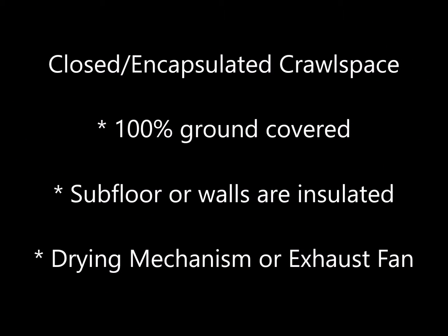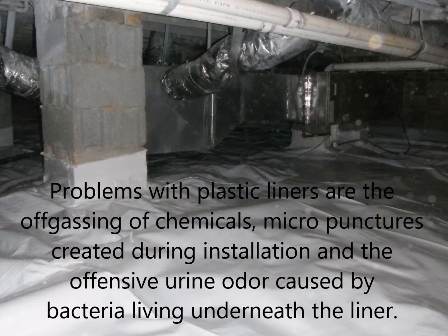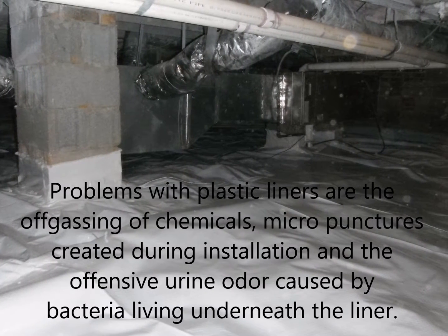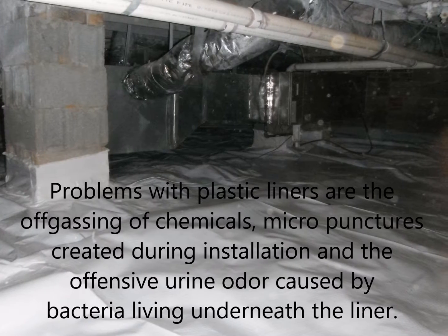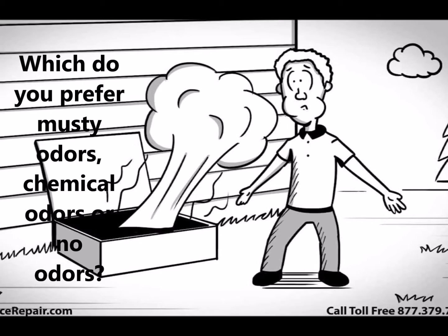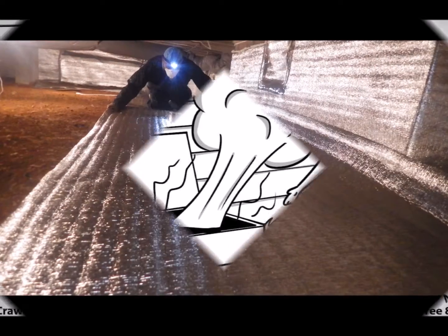One solution to this is a closed crawl space, which uses 100% ground coverage, subfloor or wall insulation, and a drying mechanism or exhaust fan. A problem with plastic liners are the off-gassing of chemicals, micro-punctures created during installation, and the offensive urine odor caused by bacteria living underneath the liner. So which do you prefer, musty odors or chemical odors?